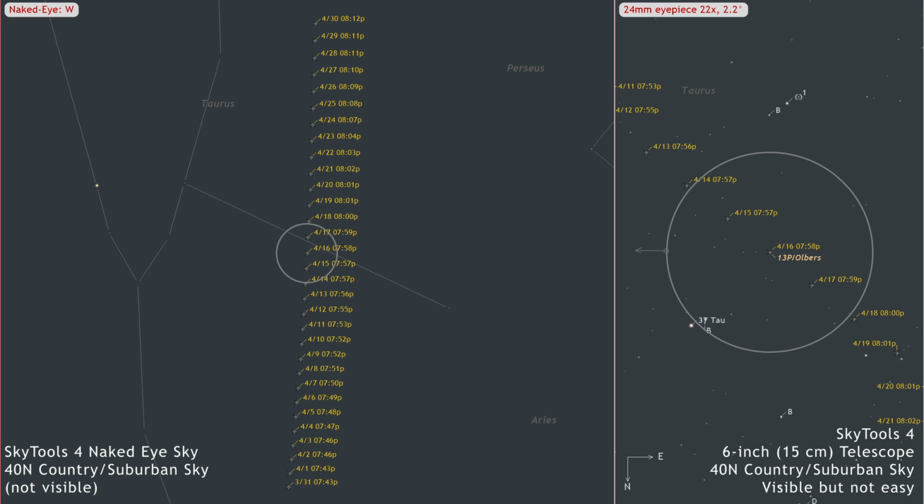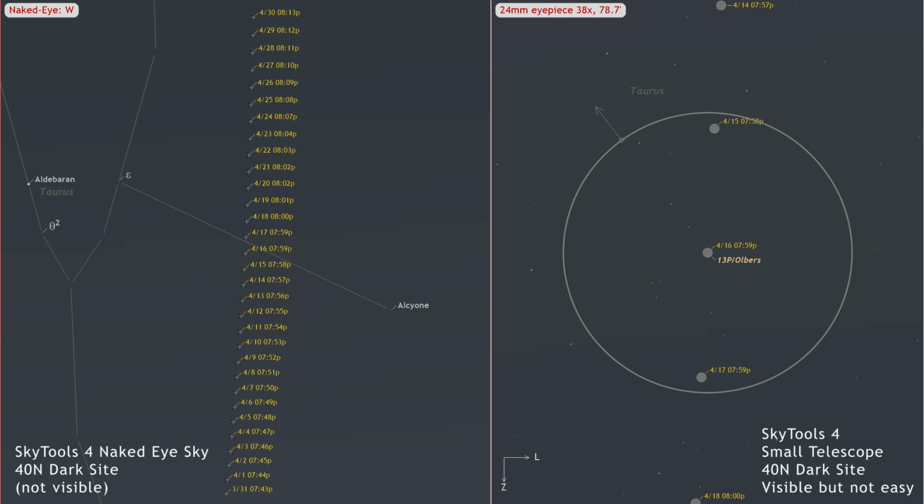13P Olbers is an evening comet visible from both hemispheres. It is moving through Taurus, east of the location of 12P Pons-Brooks, making it higher in the evening sky. This means it can be observed after 12P sets in a fully dark sky. From 40 degrees north, it is visible in a small telescope all month from a dark site. In country skies, it can be spotted in a 6-inch telescope.